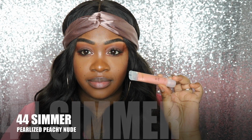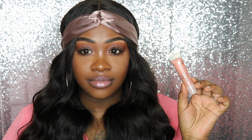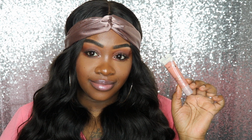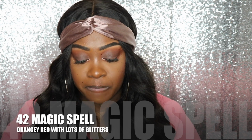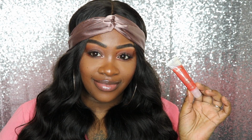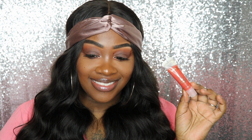So this one is quite different. This one is number 44 and it's called Simmer. This one is a pearlized peachy nude color. Simmer. Number 42 is Magic Spell, and it's an orangey red with lots of glitters. Still very sheer. Magic Spell.